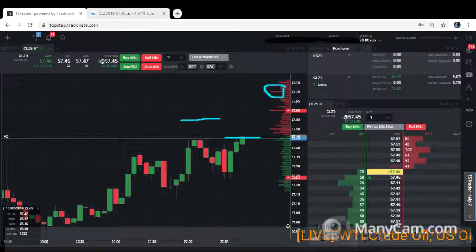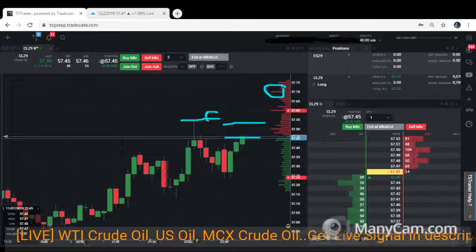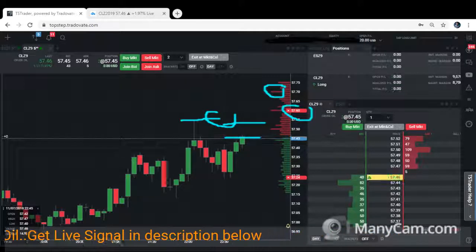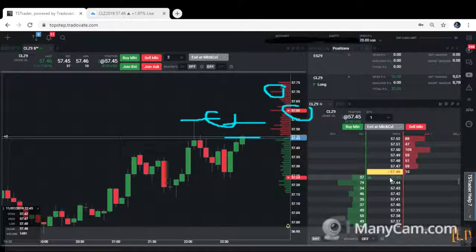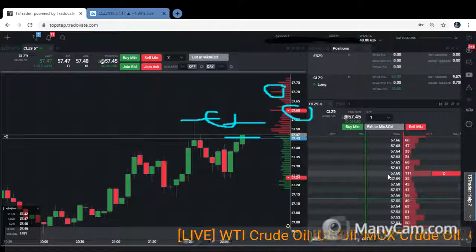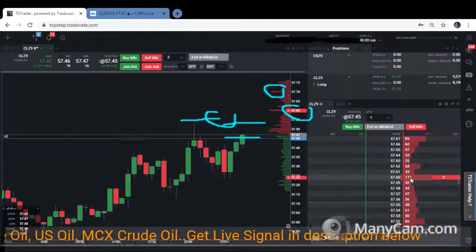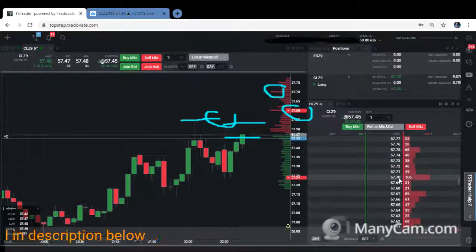So we're expecting and waiting for the market to have a good strong bullish move to test this high, and then to break out to reach this 57.60. On the higher side, there's a huge number waiting at 57.60, quite a good number, around 111. This is where we're going to exit. The second one is 57.70.